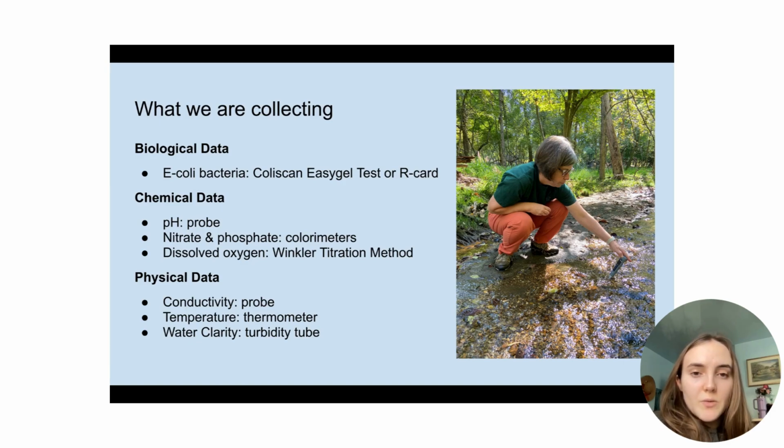For chemical data, we'll be using a probe to collect pH and conductivity data. For nitrate and phosphate, we'll be using small handheld colorimeters. We will collect water in glass bottles and chemically fix it in the field to measure the dissolved oxygen in the water.